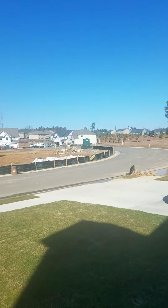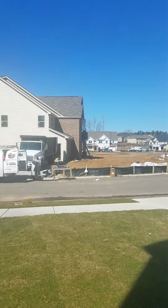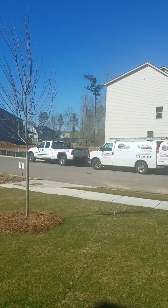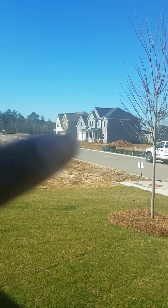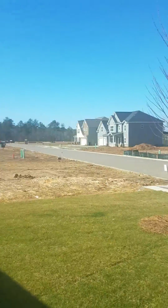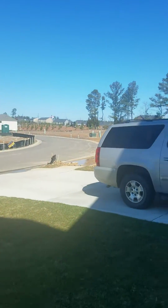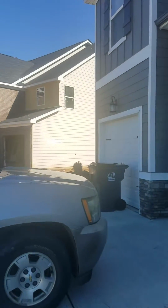This is the section of the development that I live in that you see is still under construction, and besides my house, the only one that's occupied is that one right there at the end. So it's only 2 people who live down here right now, so it's a constant construction zone going on.